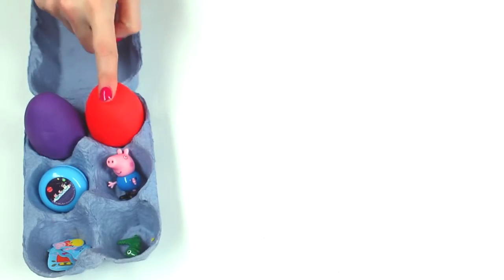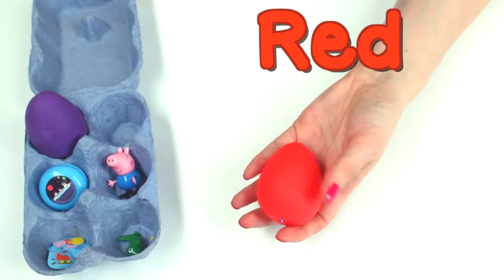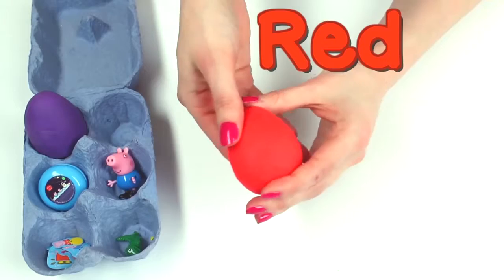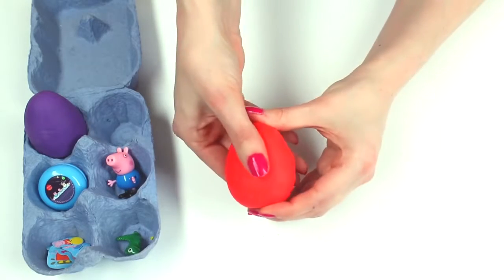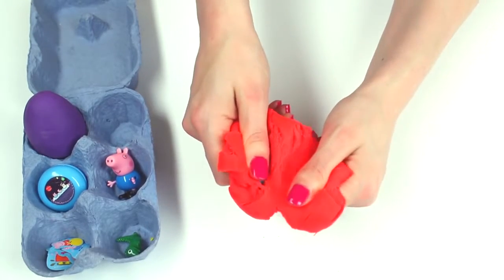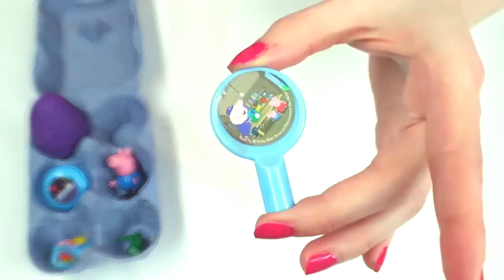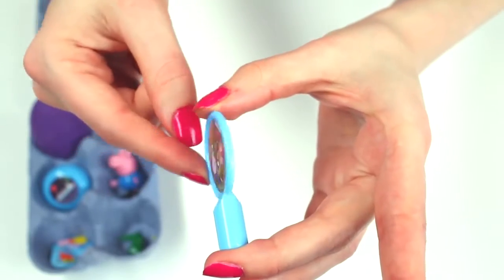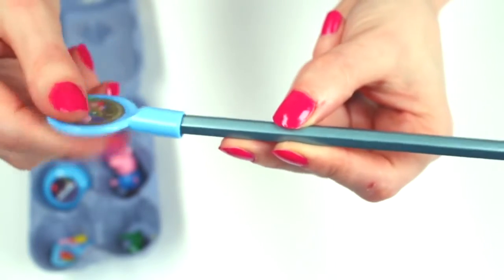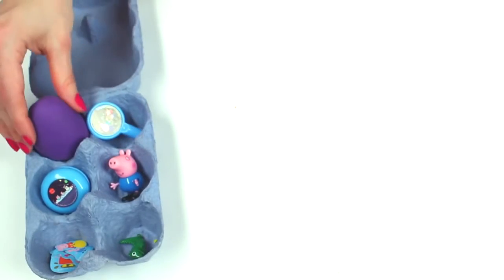What colour next? Red. What red things can we think of? Apples are red, and so are strawberries and tomatoes. What else? Ladybirds are red too. Inside our red egg. Ooh, it's a pencil topper. And there's Grandpa Pig on it. And Peppa and George Pig too. Hello, I'm Grandpa Pig and oh, I do love to write in my diary, so it'll be perfect for me to use this pencil for. Oh, yes. And Peppa and George like writing in their diary too.